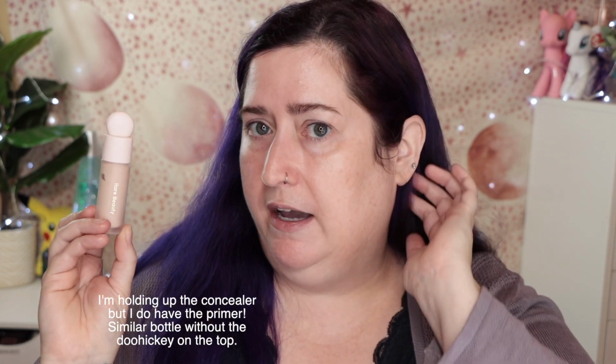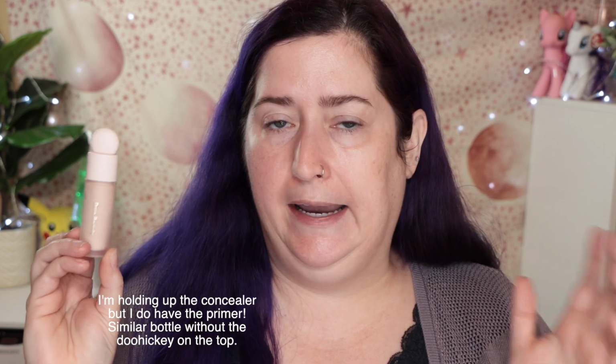I've already cleansed, moisturized, and sunscreened this 45-year-old face. I have the Rare Beauty Always an Optimist Primer. This one retails for $26, 0.94 ounces or 28 mils of product. And I've already got it on. It's the kind of primer that illuminates by putting down little glitter shimmers onto your skin.